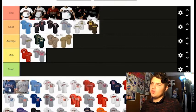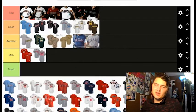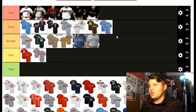All right, Rangers, this blue jersey, it's kind of average. This one's also pretty average, it's kind of just plain. The Royals baby blue, they definitely have the worst baby blue one. I'll still put it in good, it's all right.